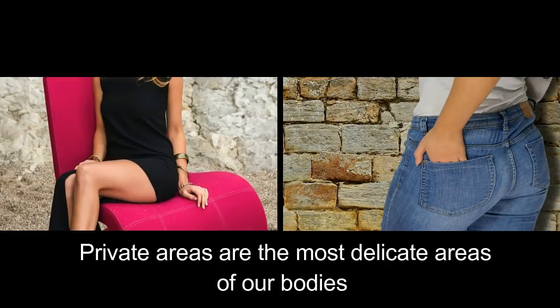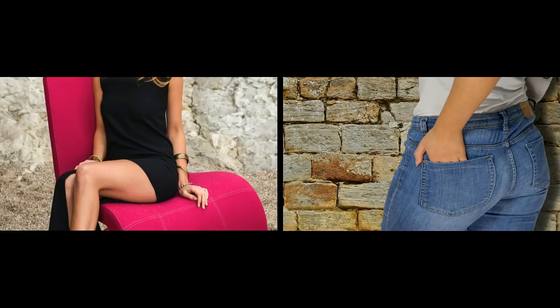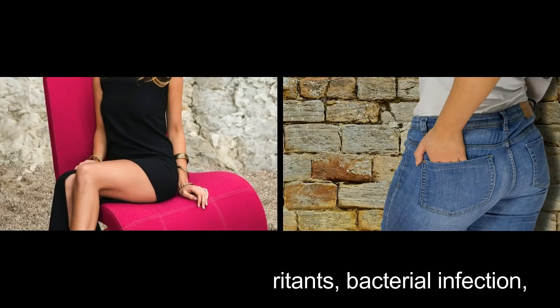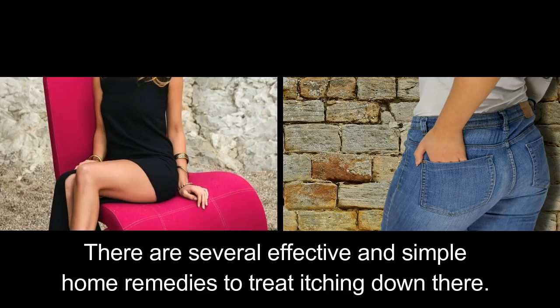Private areas are the most delicate areas of our bodies, and itching in the sensitive areas can be very uncomfortable. Some common reasons behind this problem include yeast infection, irritants, bacterial infection, menopause, skin diseases, poor hygiene, or simply an allergy to undergarments. There are several effective and simple home remedies to treat itching in private parts.